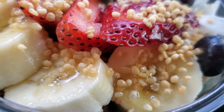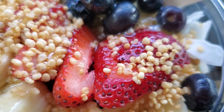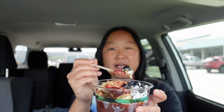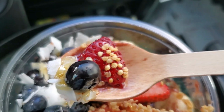I think what makes me love acai bowls so much is there's different textures going on. You got the soft bananas, the blueberries pop in your mouth. You've got the crunchy granola, and the honey that coats the top is so sweet, and the acai is also sweet, but it's frozen, almost like an ice cream, or like a sorbet, because it's not creamy. And I like how they put the honey on the top, so all your fruit usually has a little bit of a glaze of honey.